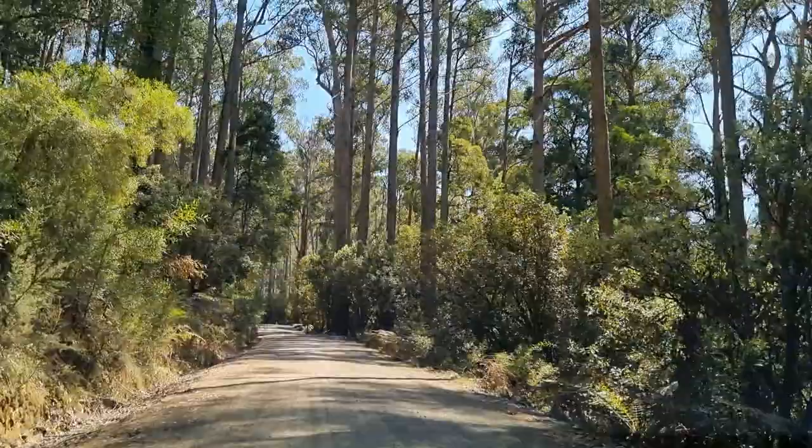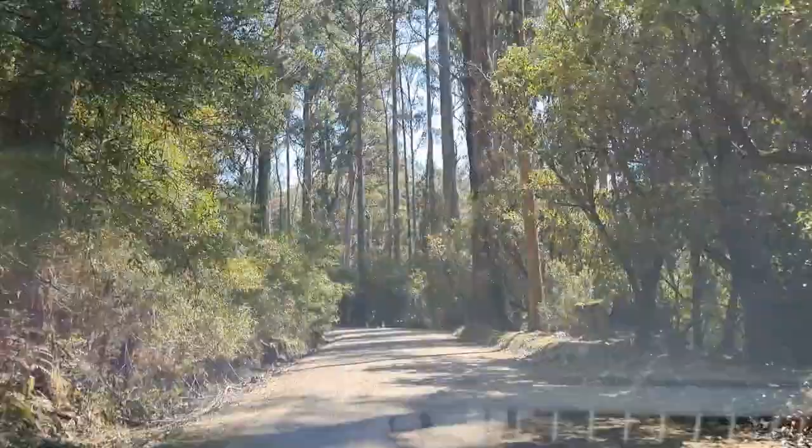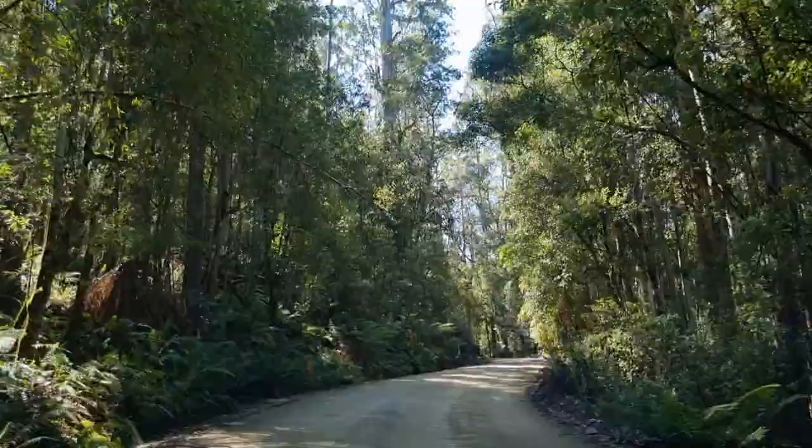After the visitor center, we begin the fun part of the drive up to Lake Dobson. The road is unsealed, winding and narrow. At the beginning, the road runs under giant tall trees touching the sky.